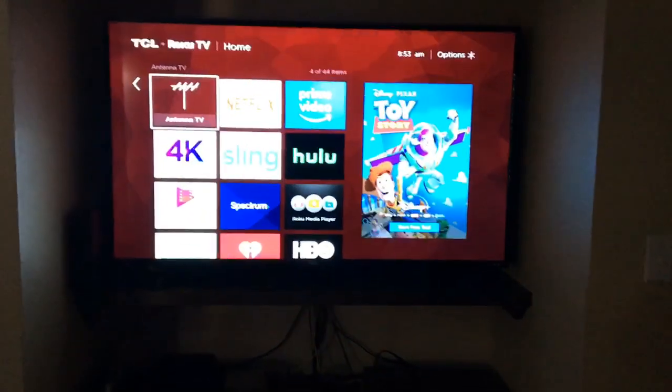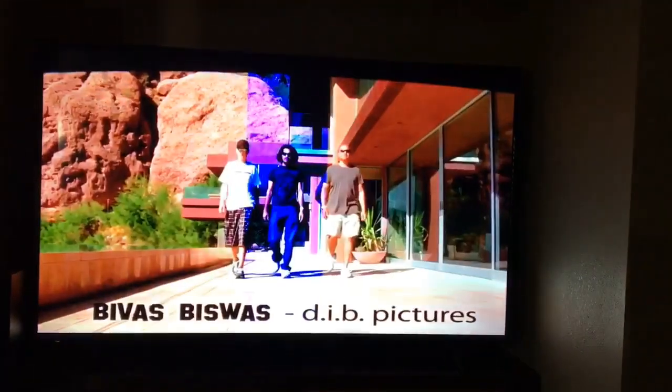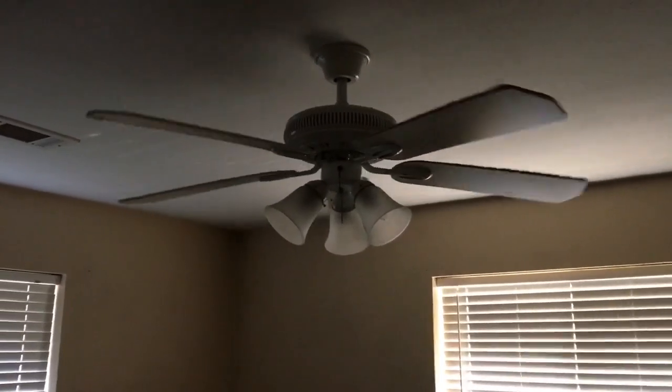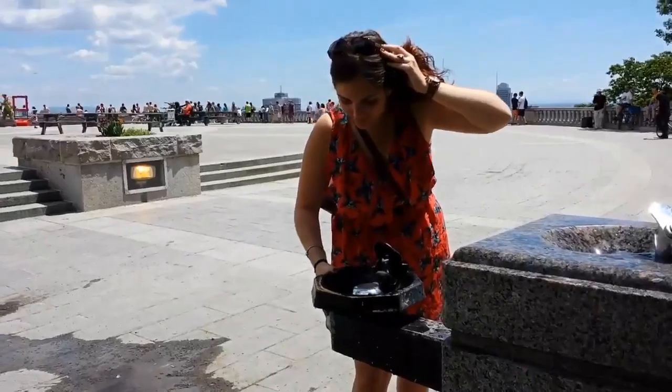Pardon me. You don't need water to watch television, like this ridiculous app called HeTV on a Roku TV. You don't need, well, you do need water to boil water, and if you need to drink water, you can't drink the tap water, so just boil it. This HeTV channel is so terrible. You don't need water to turn your ceiling fan on. Get a cool breeze, okay? It's all about preparation, people.